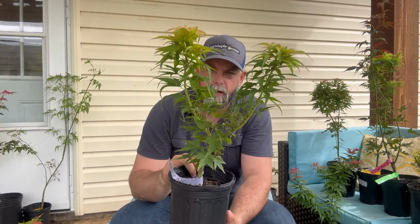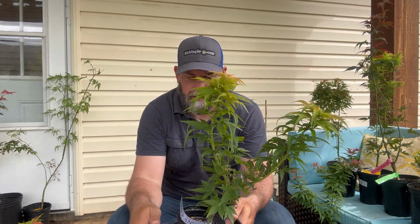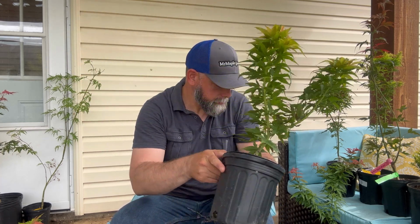So I was super excited to get this one. Trying to collect a lot of Macawa variants, Macawa types. So Acer palmatum Big Fan. Awesome.